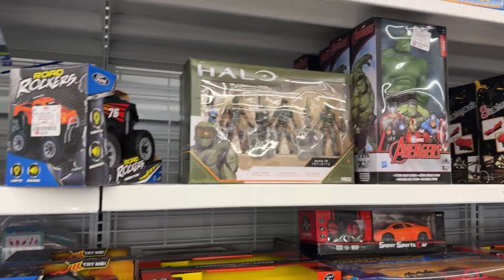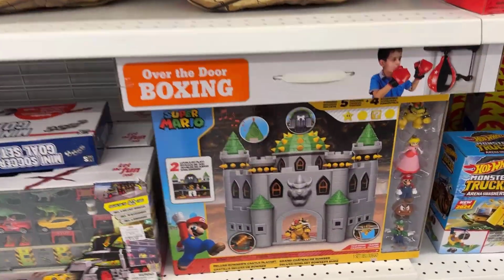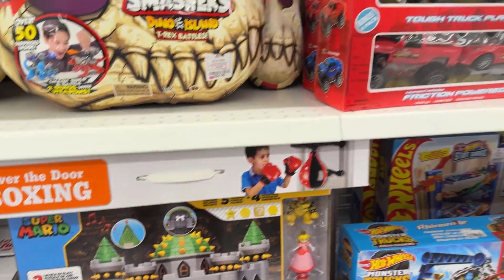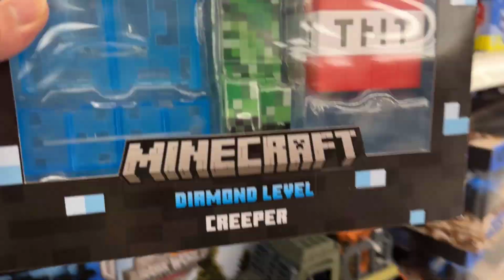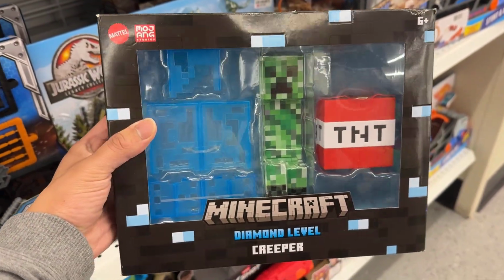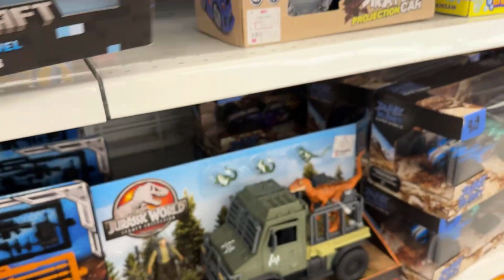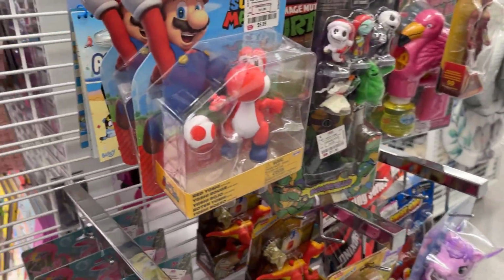We got ourselves another Halo Infinite UNSC Marine action figure set. This Bowser's Castle playset is still here. Quite a few weeks passed since I last saw this. I guess no one wanted it for 2,500 pennies. And I know I've seen this before, the Diamond Level Minecraft Creeper. 11 clams. Were any of you surprised with the success of the Minecraft movie despite the initial backlash to it? I figured it was a vocal minority being upset about it.